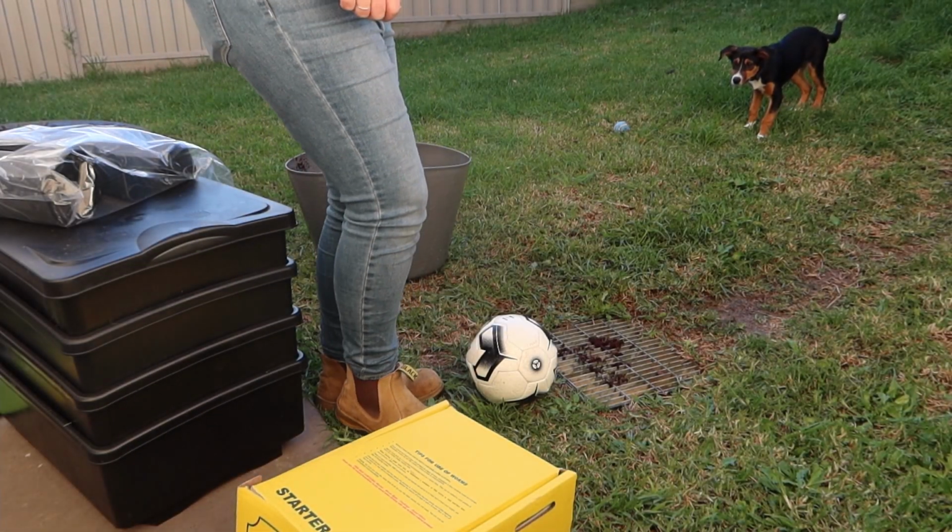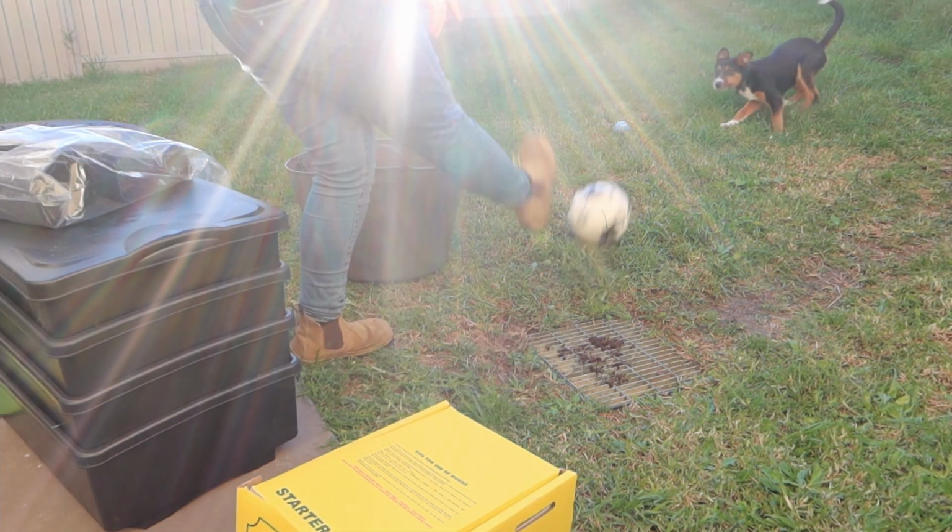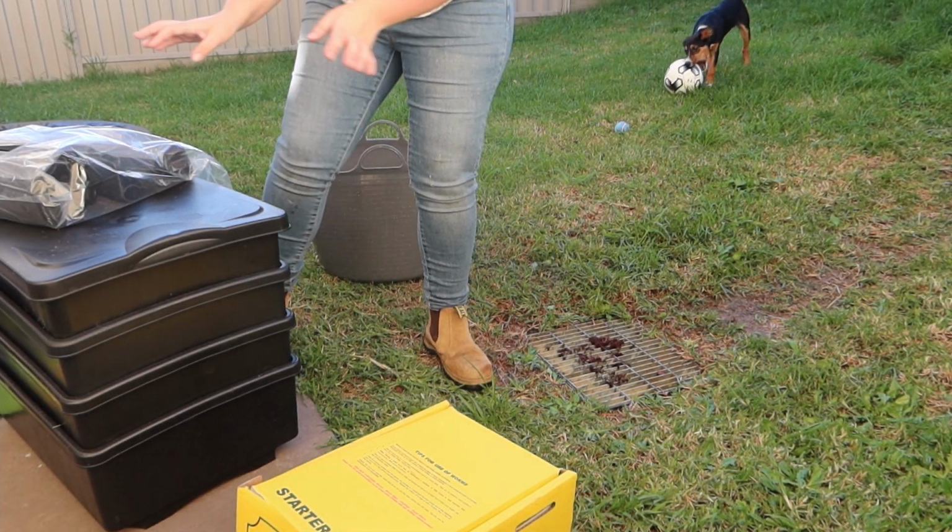Now you'll have to excuse the bit of sunshine and the dog, who will keep bringing me back his soccer ball until we're done.